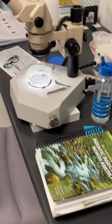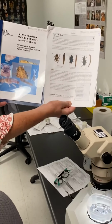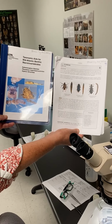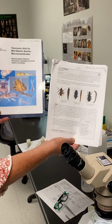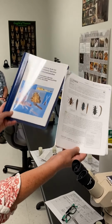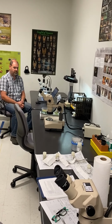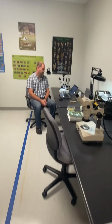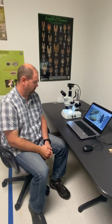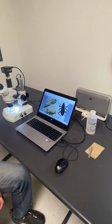We have lots of different keys. We've got keys very specific to, say, our riffle beetles, some of our mayflies, stoneflies, that kind of thing. So it can be very technical back here, but we enjoy the time that we spend back here on the microscopes. And we take it into the classrooms and show kids what we've got up under the microscope.